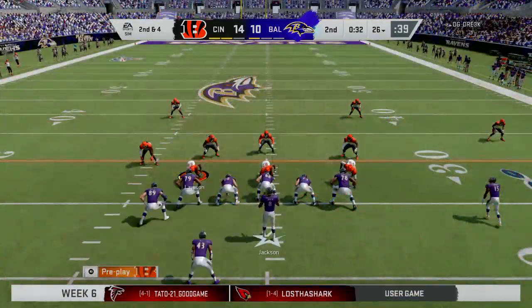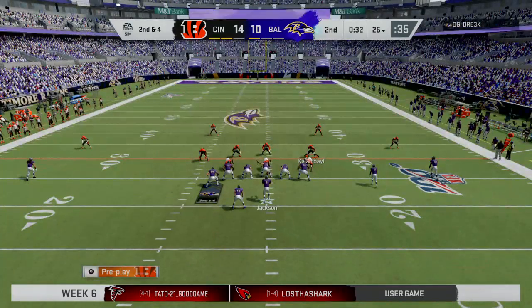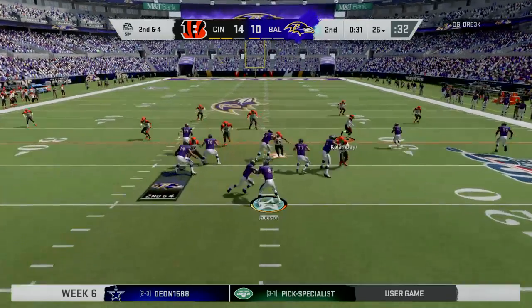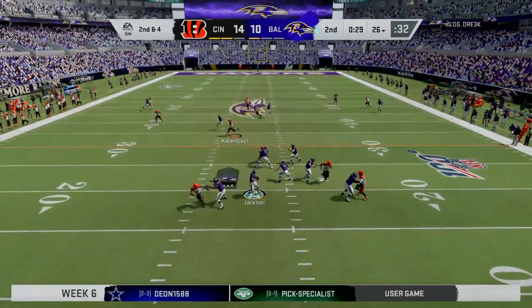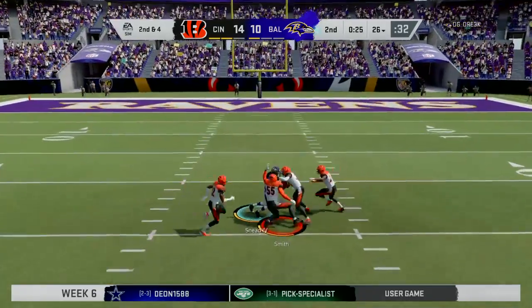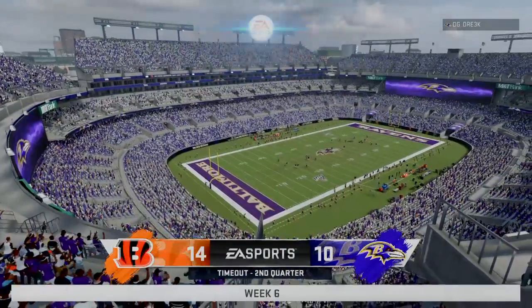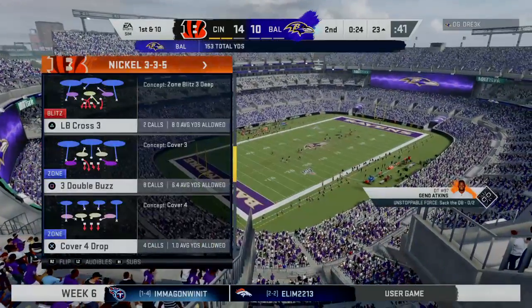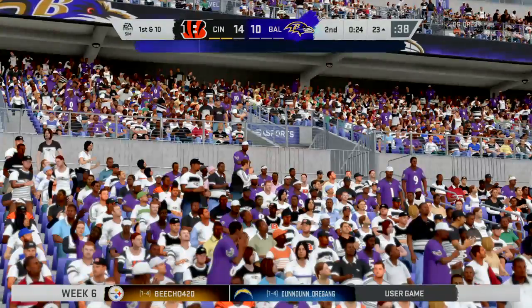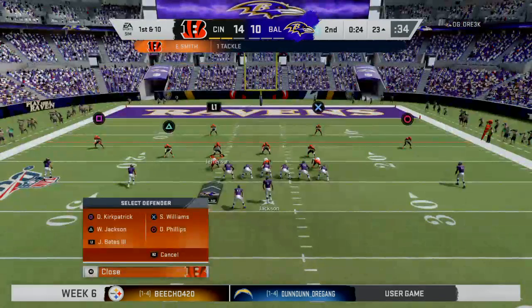The last run got 6, now 2nd and 4. They go play action with Jackson. He's going to air one out. It's caught inside the 25. Ravens going to use their 3rd and final timeout as they'll stop the clock with 24 seconds to go in this first half. So barely time to catch our breath. Here's 1st and 10 just outside the red zone.